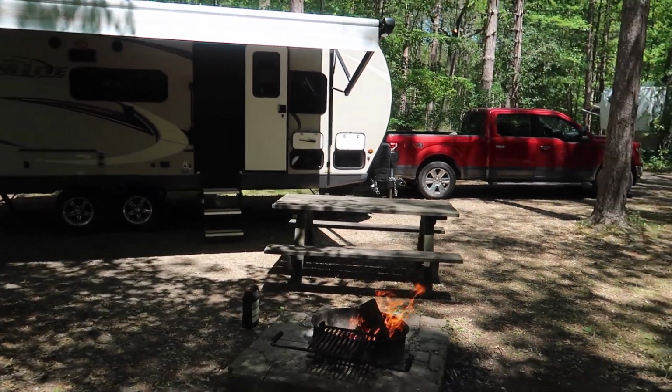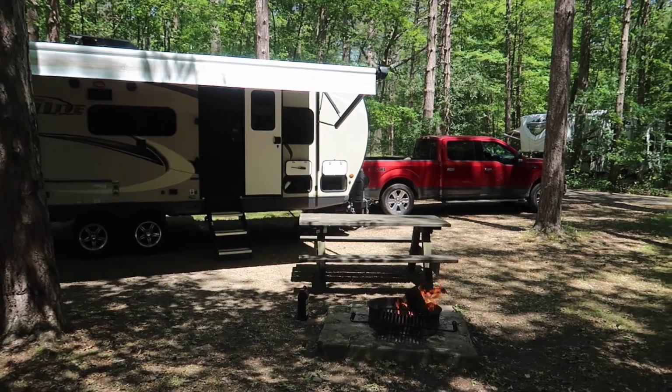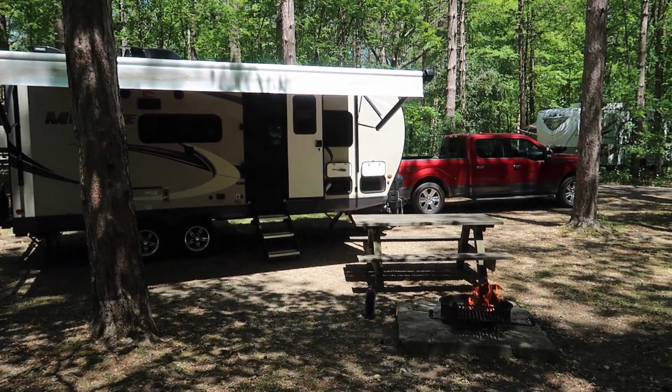Anyway, glad to be here. Love our site. Ready to kick back and chill and enjoy this beautiful Sunday afternoon here at Watkins Glen State Park. I'm telling you, we got one of the best sites in this whole campground.